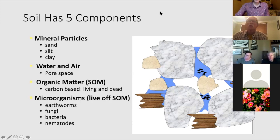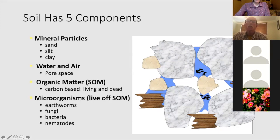So the mineral, when we talk about mineral particles, here we have sand, silt, and clay. So the sand is going to be the biggest particles, and that is what the gray area is. Clay is smaller, so that's the black. And then silt is the brown areas. We also have water and pore space that make up each one of the 5 components. And soil organic matter is carbon-based, and that is represented here in this brown area right here.